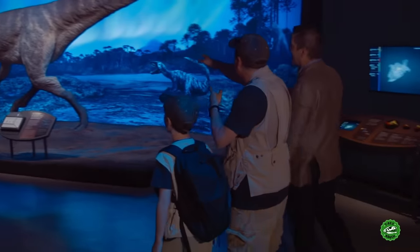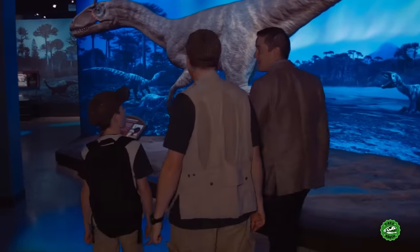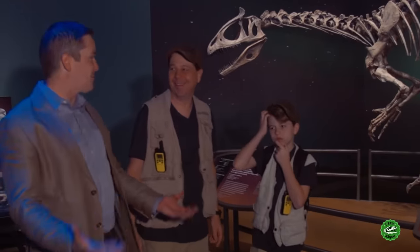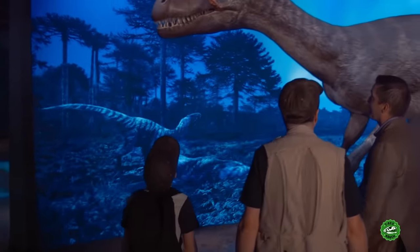So what's this big dinosaur right here? So this is a replica of Cryolophosaurus, one of the most famous dinosaurs from Antarctica. This is the skeleton of Cryolophosaurus. Cryo, frozen, frozen crested lizard. In real life, this is what Cryolophosaurus probably would have looked like.